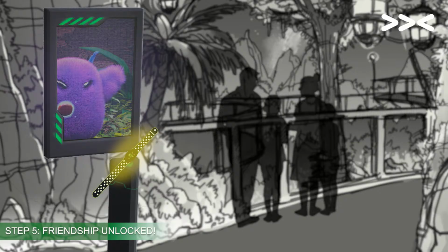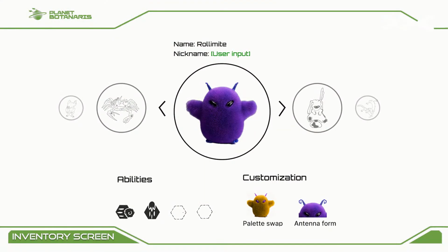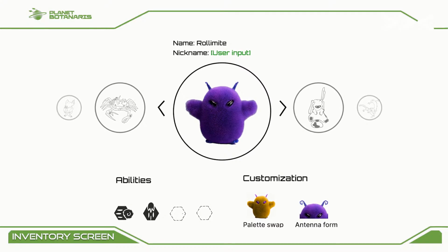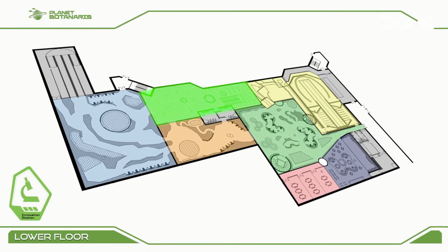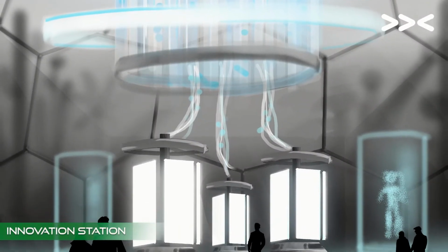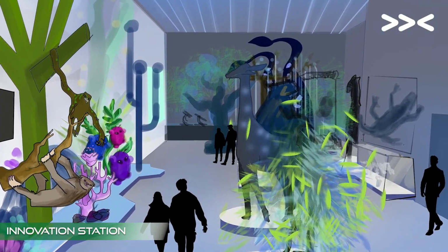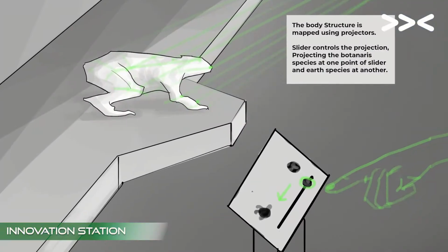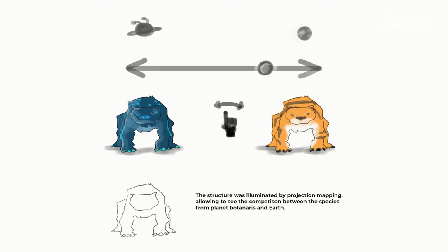Once you have your materials in your Botanary band and completed the mission, the creator will follow you in your adventure. You can check your inventory and status anytime, either through the mobile app or at the information screens located throughout the experience. Whenever you need help, or you simply want to learn more about the Botanary fauna and flora, head to the Innovation Station. In this area, learning meets adventure. Through hands-on exhibits, you'll uncover the science behind the Botanary ecosystem and how it mirrors our own.